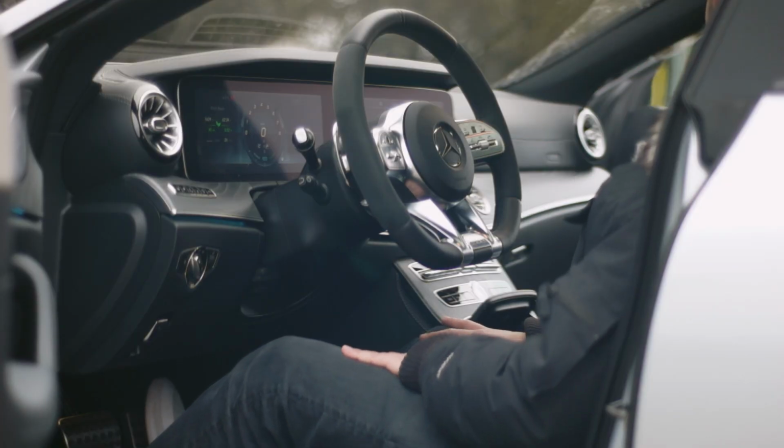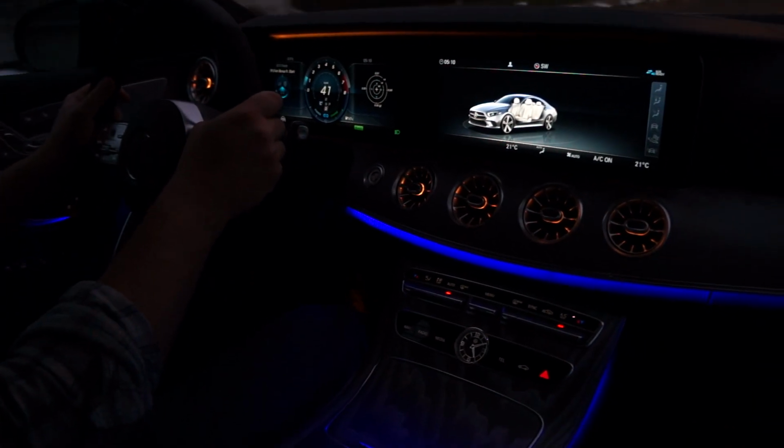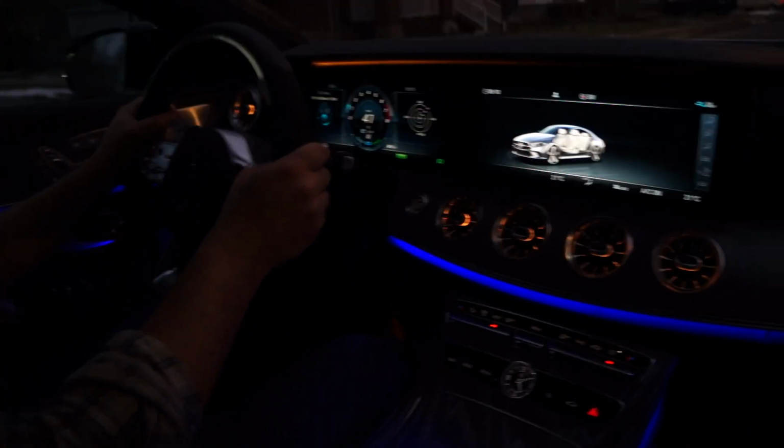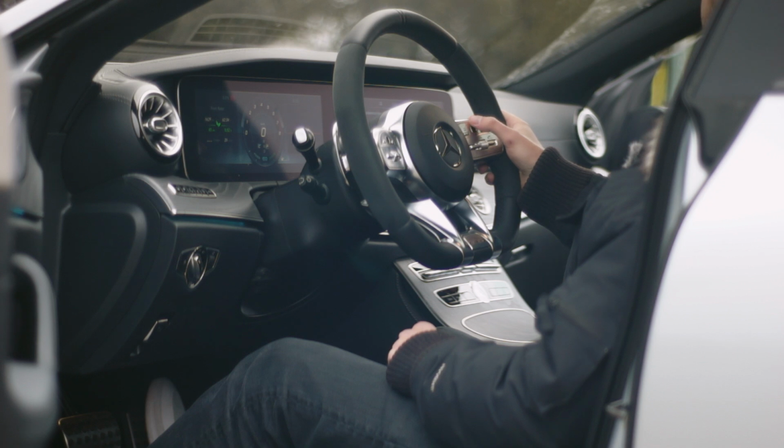Anyway, there's not much more to say about this interior. At night, we'll show you a shot of this at night. The ambient lighting is fantastic, and it sets up moods. There are moods. How does that work? Yeah, it gives you different moods.